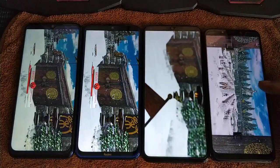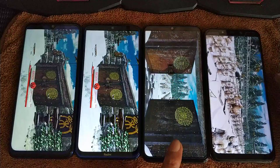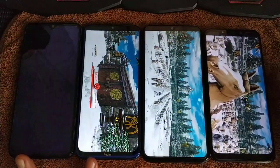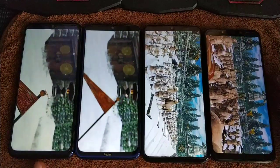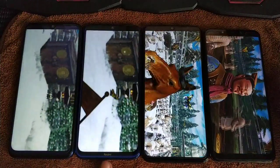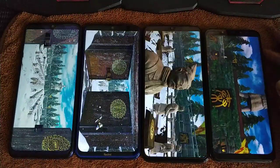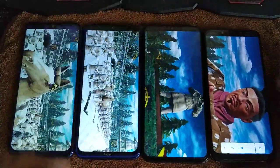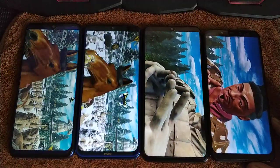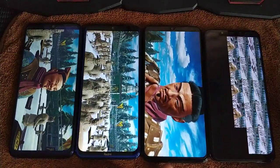Overall, the graphics are more detailed on the Poco F1 compared to these two. How come it's slower? These two are stuck. Oh, this means in the GPU section, the Note 7 is ahead of Note 8. Not bad, the graphic.